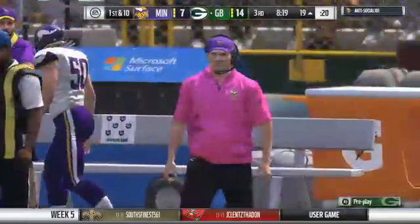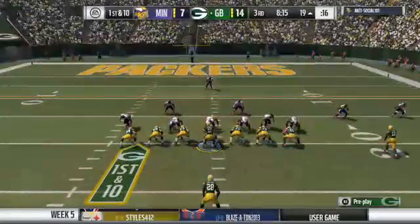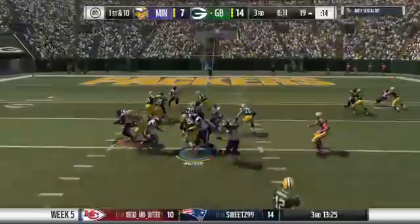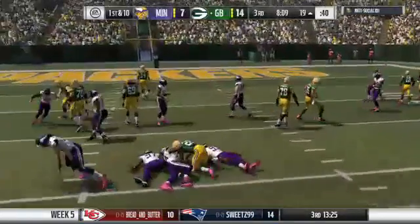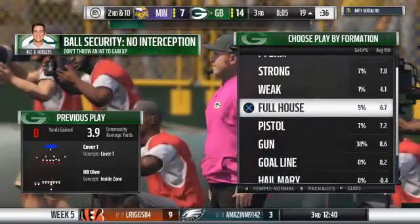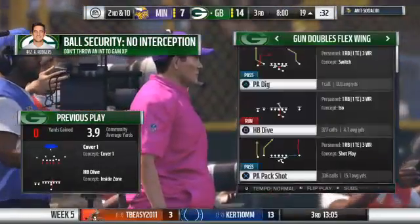And the next snap coming inside the red zone here. They run. Smallwood looking for a seam but finding none. He'll get back to the line of scrimmage, and that's it. Call it no gain on the play, and it'll be 2nd down. Great play there off the end.